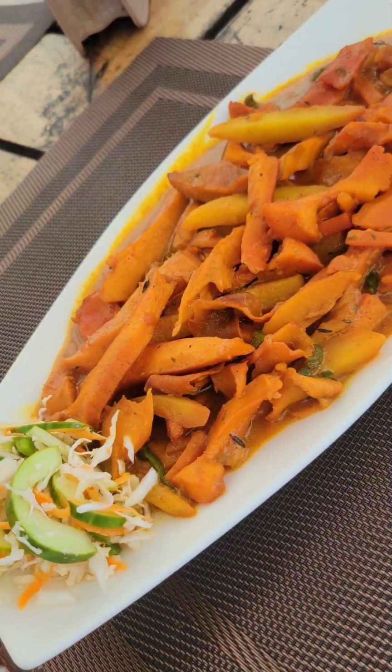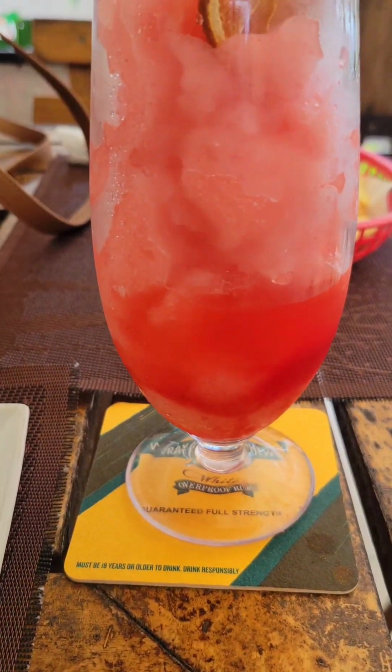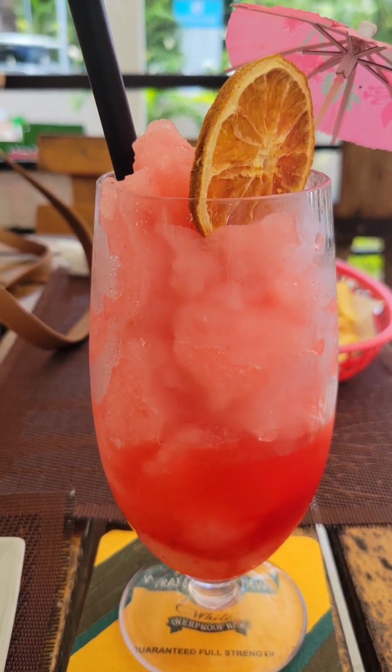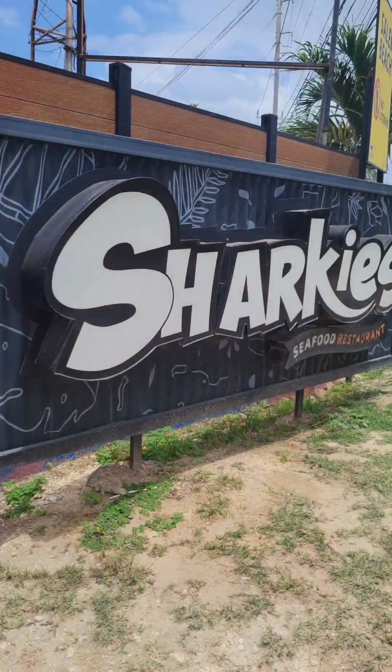Hello. So my friend had curry conch. I tried it, didn't love it. But this little simple strawberry lemonade, it was the perfect refresher. Loved every bit of it.